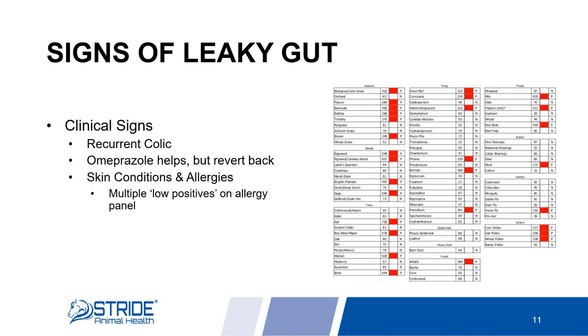Let's talk about allergy panels for a second. This picture is, and I understand that you guys most likely can't read that, a snapshot of a particular allergy panel, and there are multiple low positives. I haven't counted them. I would guess there's maybe 15 low positives on there. All of those red spots indicate a place where this horse tested positive to a particular allergen. Now, on this particular panel, a positive response is considered anything from 100 to 5,000.